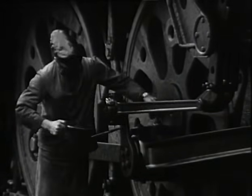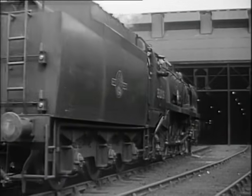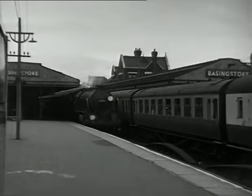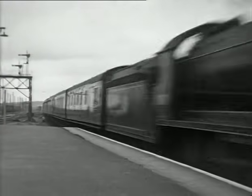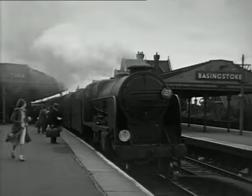The rebuilding eliminated the troublesome features of the original design, in particular the chain-driven valve gear, which was replaced by conventional Walschaerts valve gear. All 30 Merchant Navies and 60 Light Pacifics were rebuilt in this form. Many older Southern locomotives, such as the original N15s, were withdrawn in the decade, as were the various H15s.